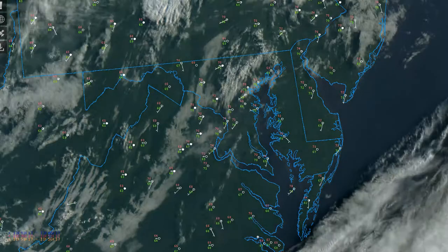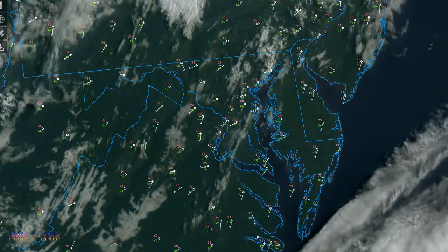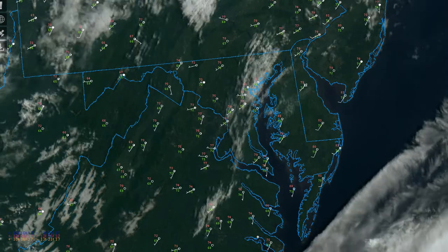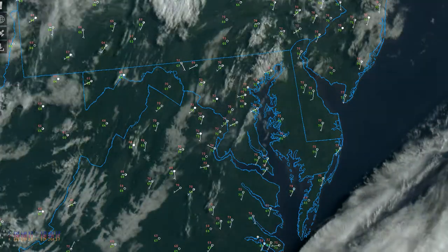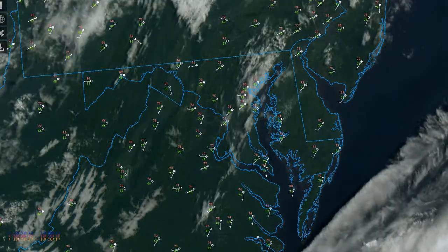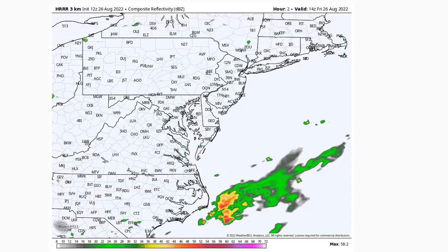Take a look at the current visible satellite. We can see just a few clouds out there, mainly high clouds off to the southeast. We are seeing a few cumulus clouds starting to try to get going this morning. We will see that continue as we go throughout the afternoon, and otherwise winds generally out of the south-southwest over much of the region at the moment.